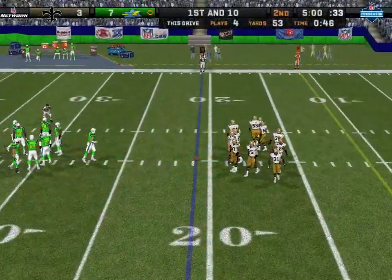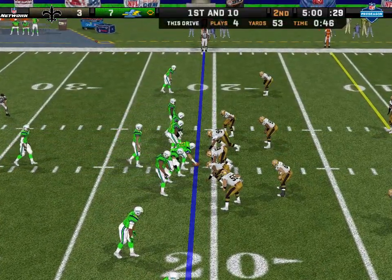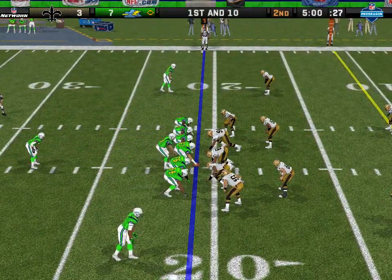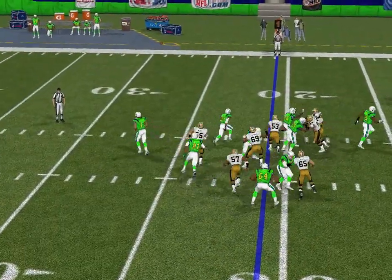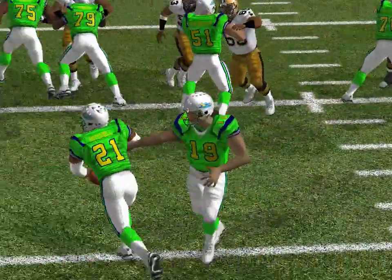We're inside the 20. Ball on the 21-yard line. Watch the screen. Mitchell, the lone back. Hand it off to the back. Johnson is there, Mitchell on the stop. On the carry, gain of two. Gain of two on the play.